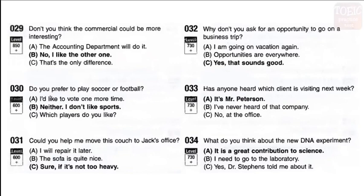Number 34. What do you think about the new DNA experiment? A. It is a great contribution to science. B. I need to go to the laboratory. C. Yes, Dr. Stevens told me about it.